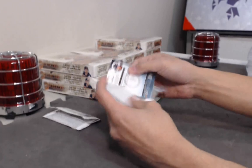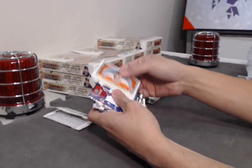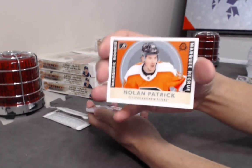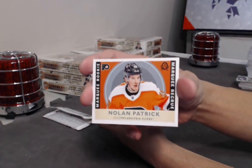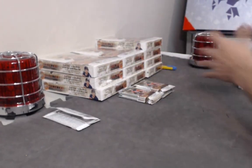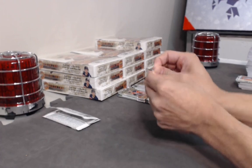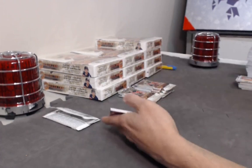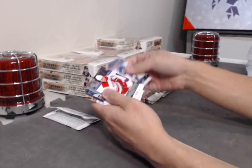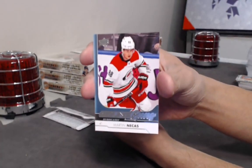We're looking for that acetate retro Young Gun. I know, I don't care who it is at this point. Just give us one. Nolan Patrick. Nice to see the Crosby, which everyone's after, or even the Patrick Kane, but there's some notable names. Even a Shifley would do. Oh yeah, Shifley's got a nice following. Nice breakout year. Martin Nikas. Young Gun.